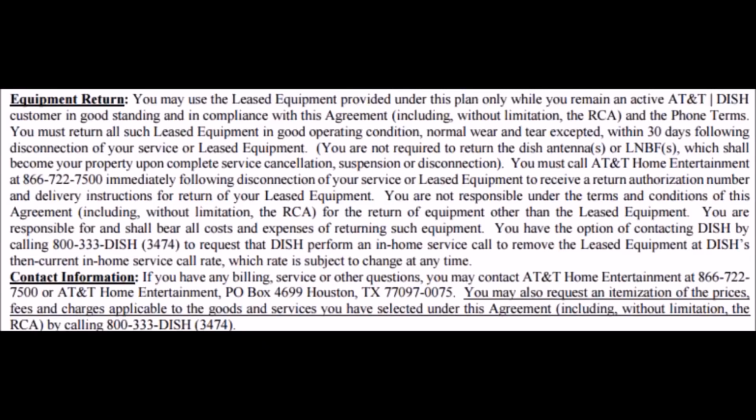You'll see here in the Dish Network agreement that you are required to return all such leased equipment in good operating condition within 30 days of disconnection of your service. You are not required, however, to return the dish antenna, which shall become your property upon complete service cancellation. I wonder why they don't want their satellite dish back.